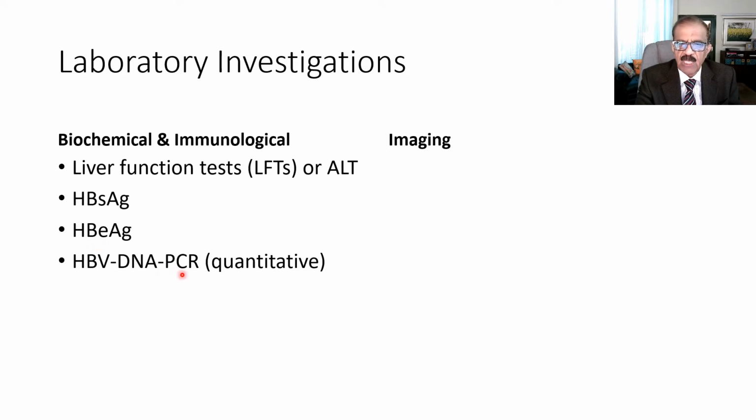The cut point given by the American Association for the Study of Liver Diseases is different based on E antigen, but European societies give the same cut point whether or not E antigen is positive. But DNA must be done because that is the only definite evidence of replicating hepatitis B. Only the replicating hepatitis B, which is causing inflammation, is treated.